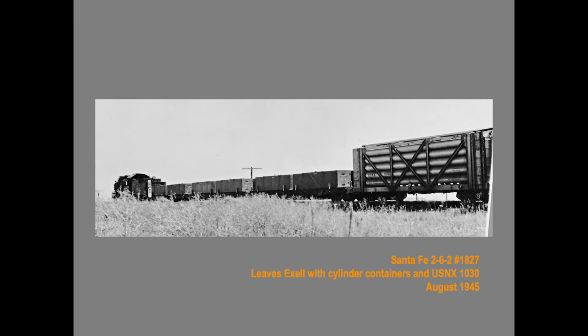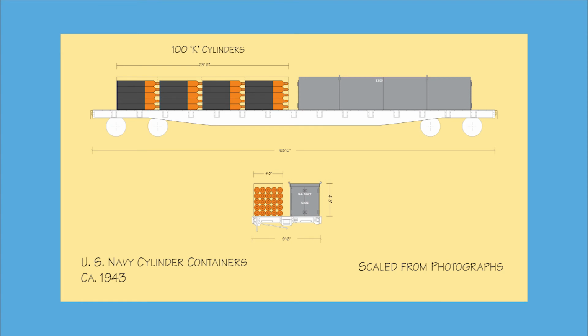We could find very little supporting data, but through a lot of hard work and conjecture, what we have deduced is they are cylinder container cars. Each one of these containers is 23 to 28 feet long, 4 feet by about 4.5 feet tall, and carries 100 K cylinders. They have lifting rings on top of them.